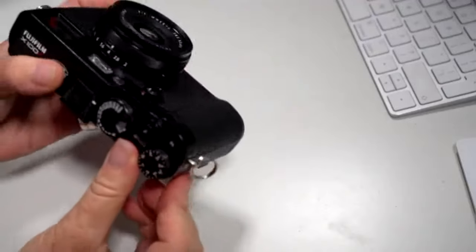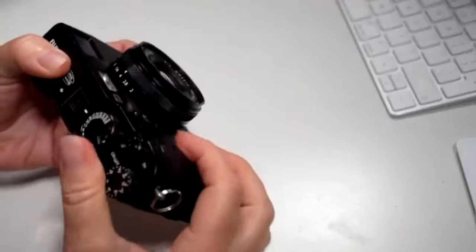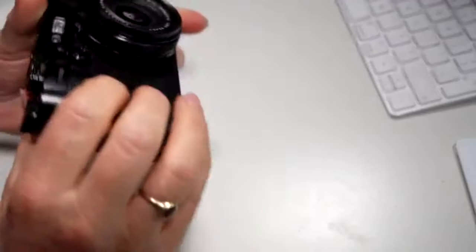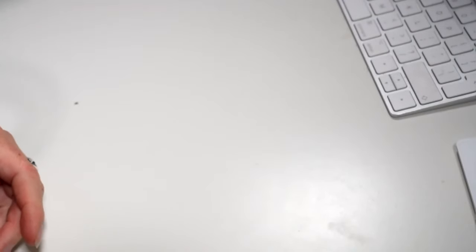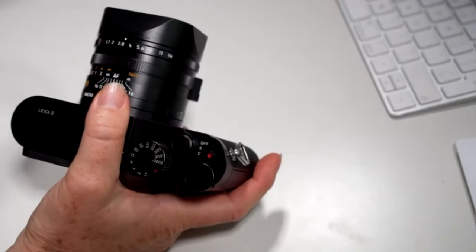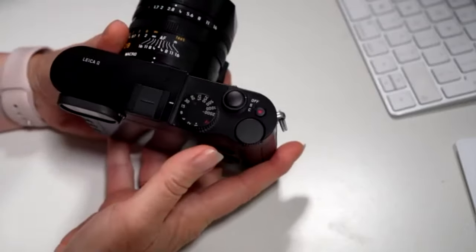Also, it's worth noting there's quite a nice, subtle grip, but it's effective on this. There's not much on the back, but there's an effective grip on the front. Right. So now, just to show you something a little bit different, this is a full frame compact camera.